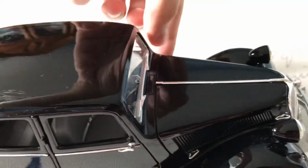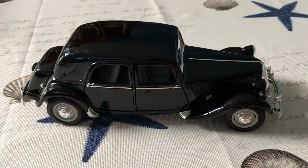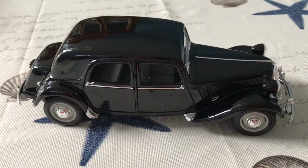We'll close everything up. And yeah, the doors are a bit loose because these are spring-loaded. They aren't done on dog legs. And as Maisto doors age, they don't work as well after a while, which is kind of annoying.